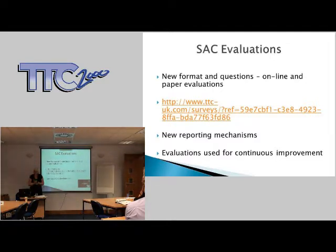There was also a new reporting mechanism, which allowed a lot more useful information to be extracted from clients and used within TTC to help improve the services: to improve trainer conduct, improve the venues, and also to look at the areas of the course overall to see which bits were more successful in the overall aim of changing people's attitude and behaviour towards speeding. So this is used for continuous improvement.